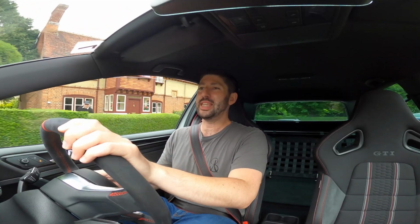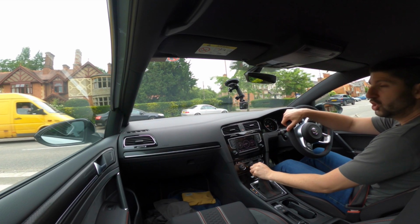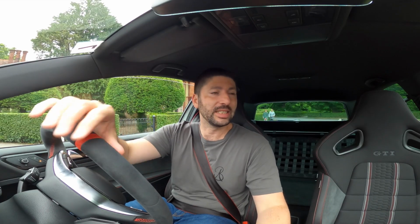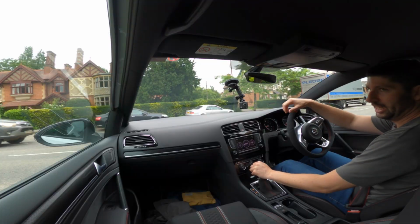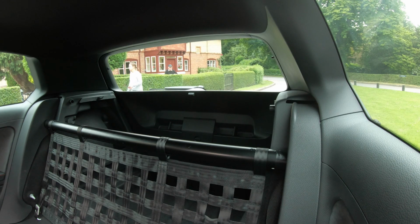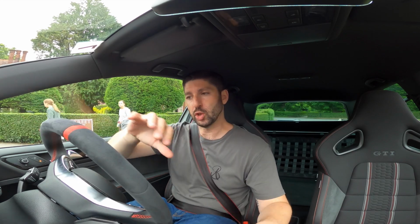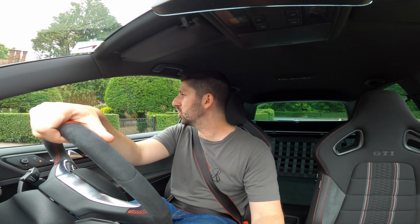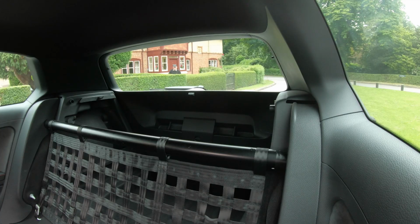All right, welcome to the interior of the new, well, not new actually, sorry, I just filmed the new Clubsport. This is the Mark 7 Clubsport, the Clubsport S. And actually, initial first impressions, I love this thing. I think this has a very special feel to it. And well, it will do, because only 400 of them were made. So residually, these cars, you can't go wrong.